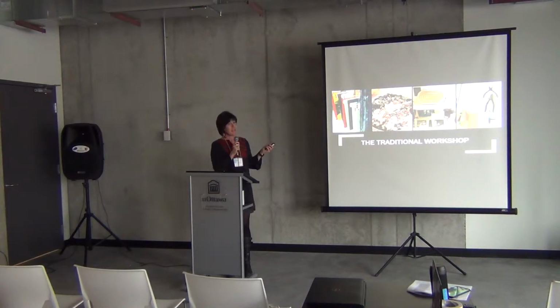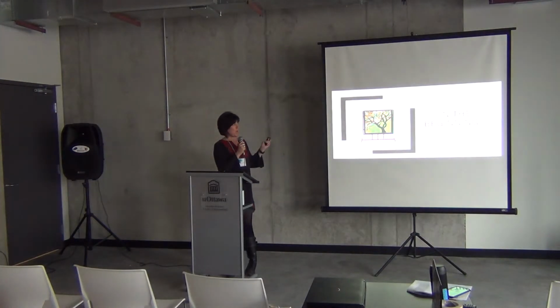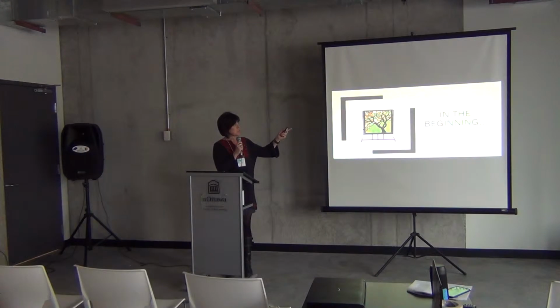I use sheet glass, crushed glass, kilns. I have 6 different kilns, and then I use very traditional tools. So that gives you an idea of what I'm using to create in the studio. This is the sort of thing that I was designing and making in 1992. Very traditional leaded stained glass.